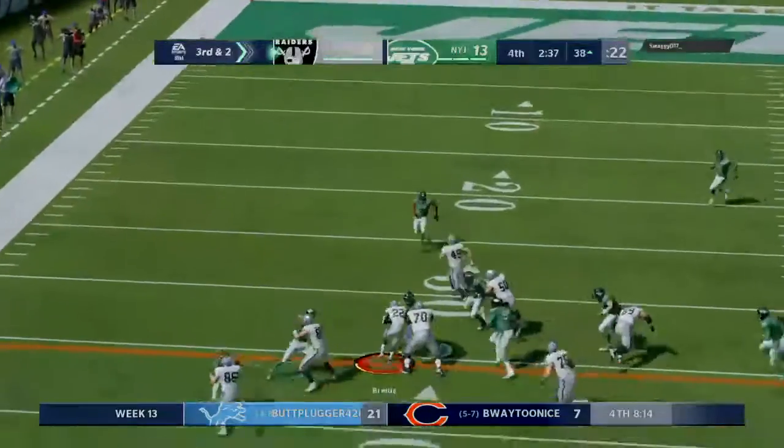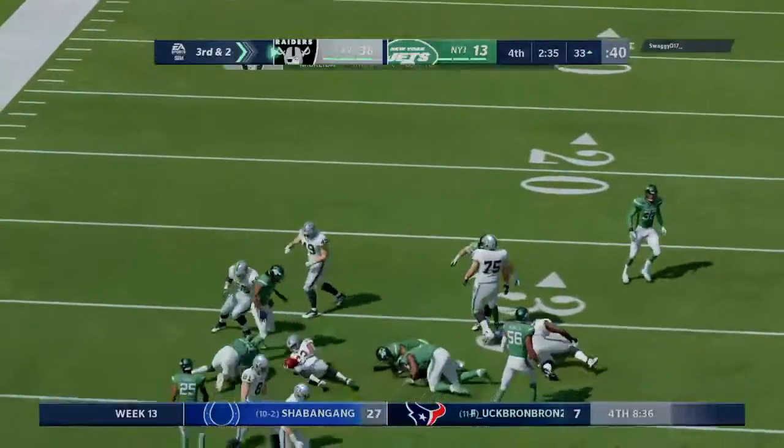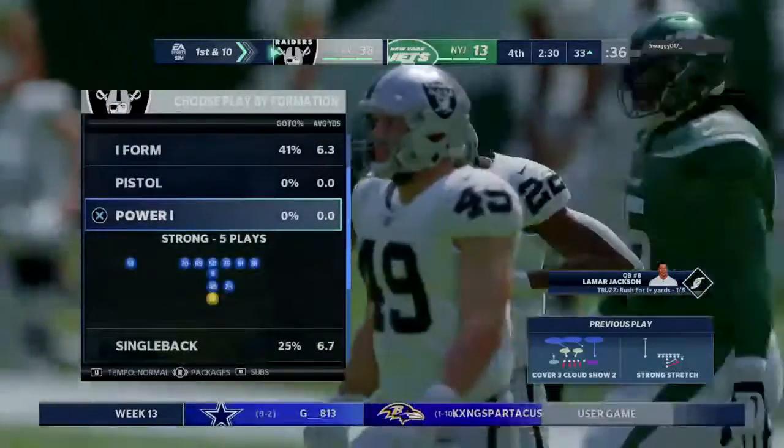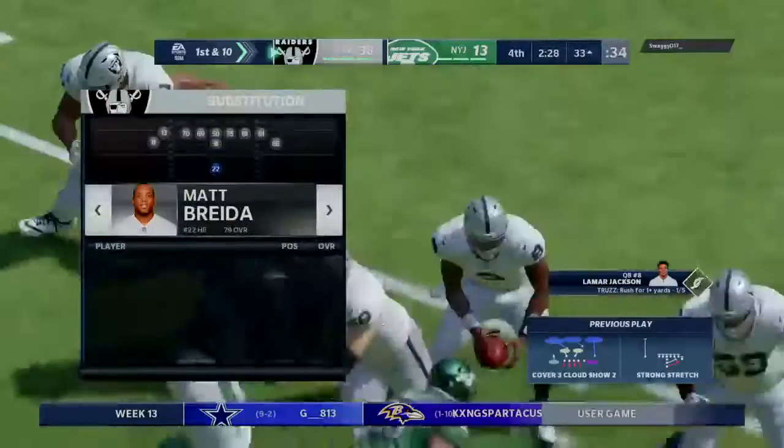They'll try to pick this up on the ground with Breida. And he's able to get it to the 33. Good enough for a 1st down. He's taken down. 3rd down turns to 1st with that 5-yard pickup.